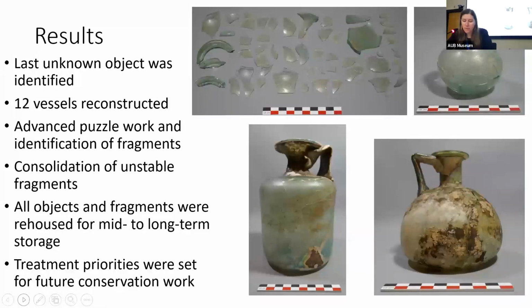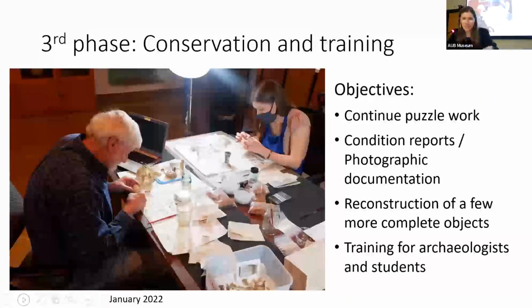As you can see on the pictures, we were able to find almost all the shards on the vessels we reconstructed, which was very encouraging. And then a third phase of this recovery and conservation project started just last week with Stephen Koob and myself working together. It is a much shorter phase since we've only worked for 4 days, and we'll finish some of the treatments tomorrow.